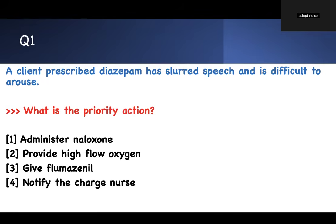Before you answer the question, go with the buzzword. There's one buzzword in the question. The patient was given diazepam. This is what? A benzo. What does a benzo do? It depresses your neurological status and your respiratory status. The patient has slurred speech, which means a side effect associated with diazepam. Give them the antidote. That's all. That's your priority action. Notify the charge nurse is not going to help. Giving a medication that doesn't respond to that drug doesn't help.